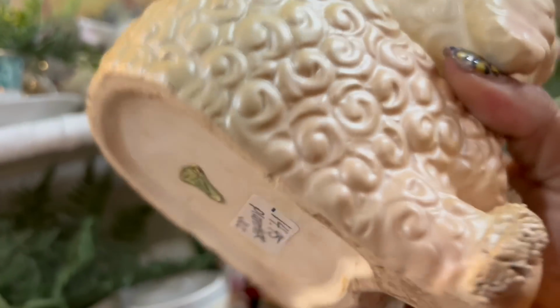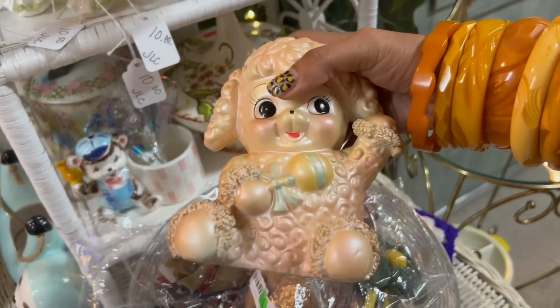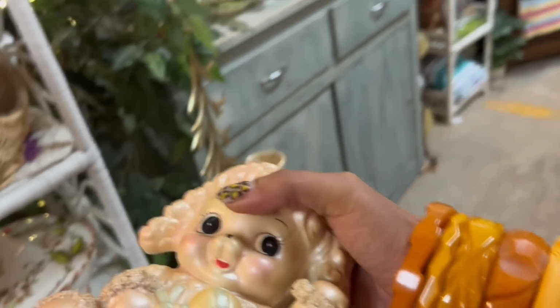I'm obsessed with this lamp planter. I am such a sucker for anything with the pearlized finish. It's $15. It's super heavy, which is weird. I've never had this exact version, but just because of the glaze and the fact that the paint is in such good condition, I'm definitely going to grab it.